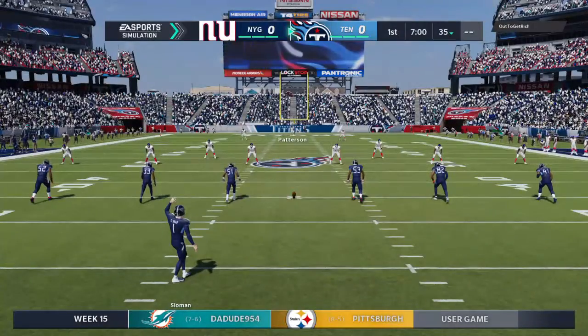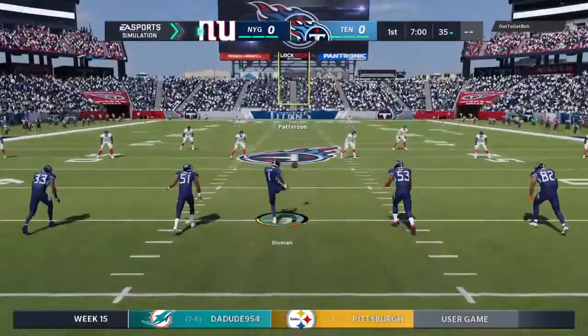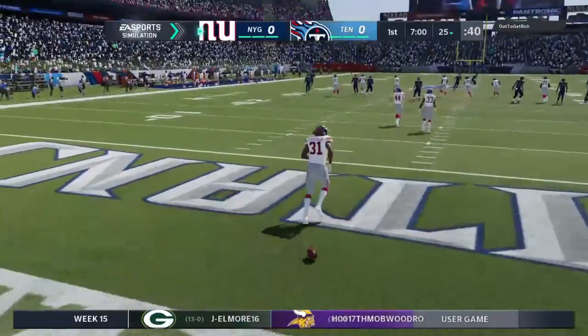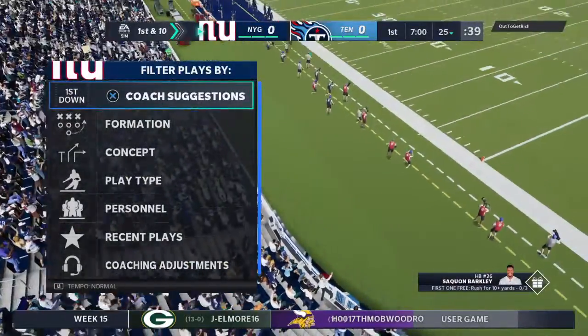Fireworks, pyrotechnics, you name it. This crowd is ready as the guys get set for the matchup between the New York Giants and the Tennessee Titans. Fielded near the back of the end zone, and this will go as a touchback, and they will begin things at the 25.